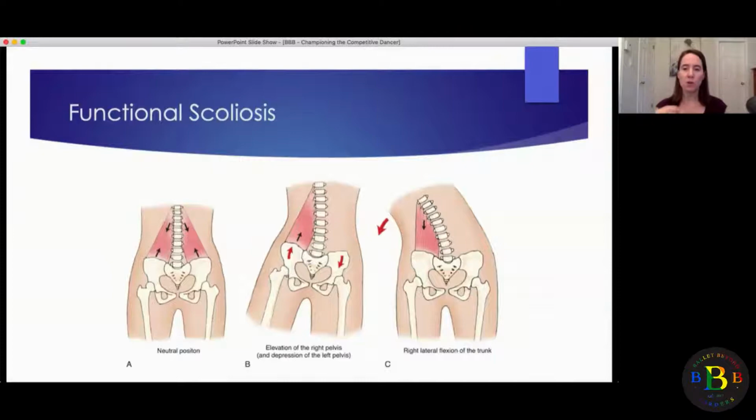So for these, what we really want to do is work on rebalancing those muscles: lengthening the shortened muscles and strengthening the long muscles to even out the spine. Because over time, if we leave somebody like this, they're not going to look very symmetrical. And in dance, that aesthetic of symmetry is often important, but also people will often develop pain over time.